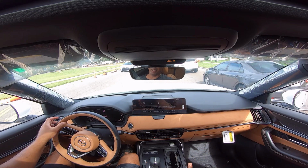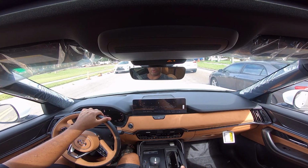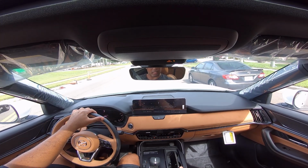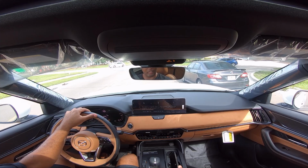So that's just me keeping it real with you guys, because I drive all the way to Orlando to do this. It's like an hour and 15 to 20 minutes drive from where I live. So for me to make the drive is to tell you guys that it's worth it. You know what I mean?